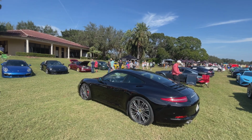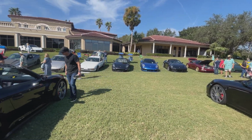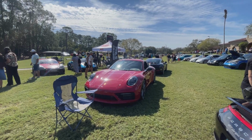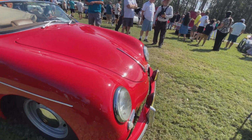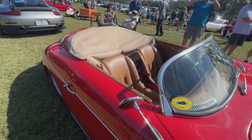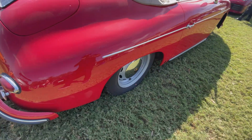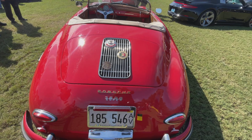Pretty much everywhere we go, the Porsche people kind of stick together. And here we are, surrounded by Porsches all around. All ages, for sure. You can tell immediately. Many road cars, many race cars. You can tell other ones, but even a Speedster here. I don't know if it's an original or a fiberglass one. Looks pretty low to the ground though. Super 1600.